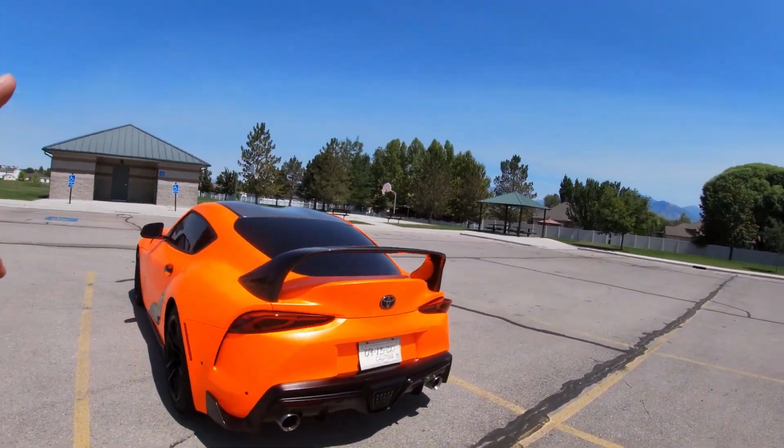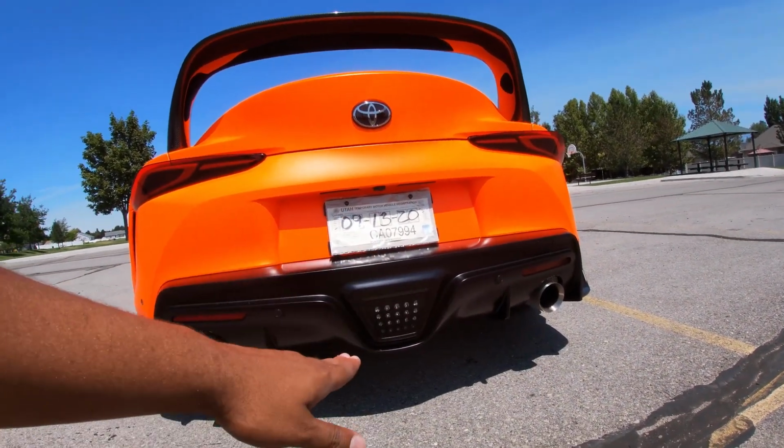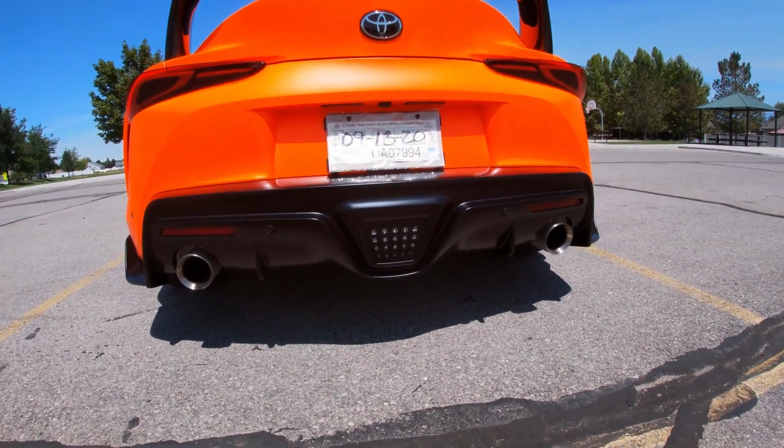Oh, and one last feature is the cool little third brake light. We'd never get cars in the US with these, and for this to have it already, and it looks so good, little F1 brake light.